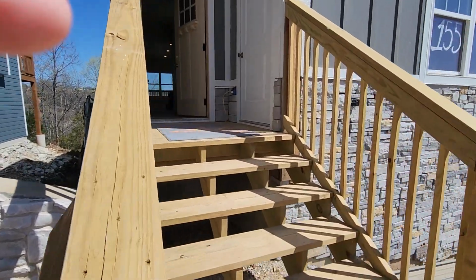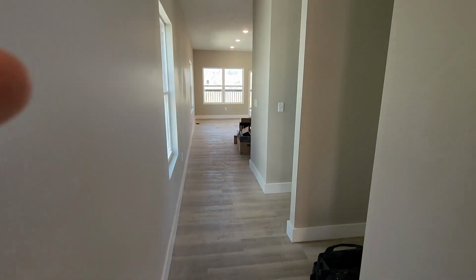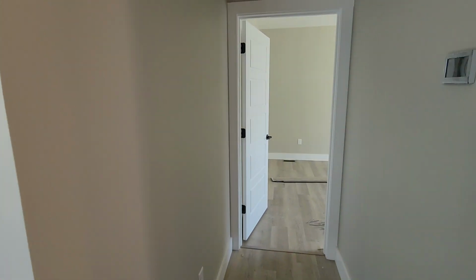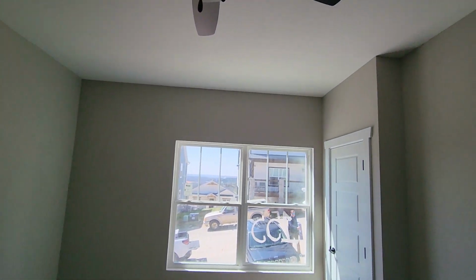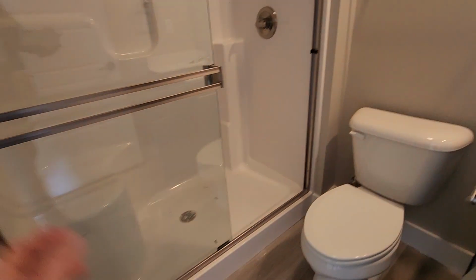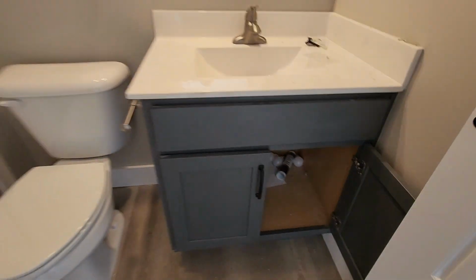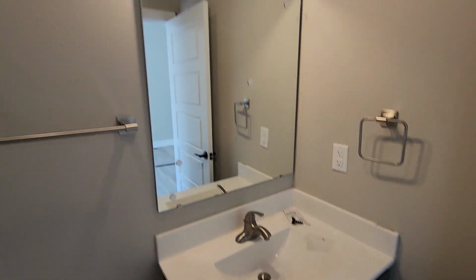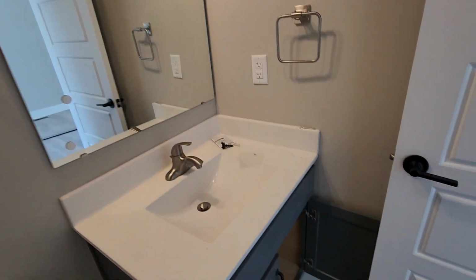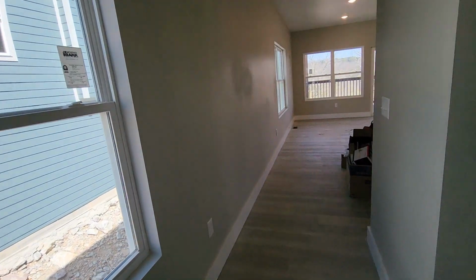Sorry, man. And here we go. Still some cleanup, obviously. Some odds and ends to take care of. Whoa, sorry. High traffic area.